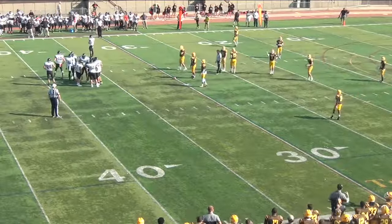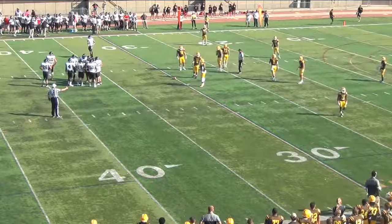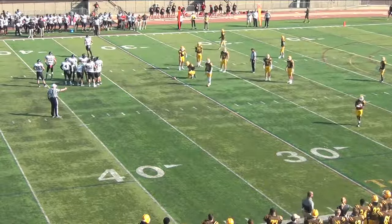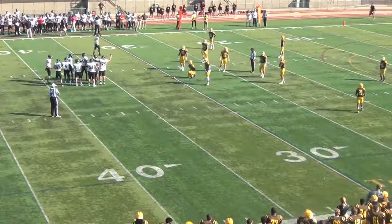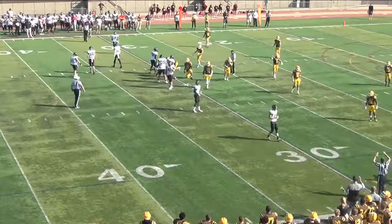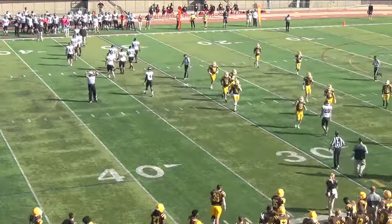That'll bring up a 3rd and 20 for Muskingum after the incompletion. So a 3rd and 20 from the Yellow Jackets 30-yard line. The Fighting Muskie looks to the sideline for the play, and if caught, that was a touchdown. Yeah, no question about it. That would have been 7 or 6 points on the board for the Muskies. And Muskies almost let the play clock run out. They have to call a timeout on that play.